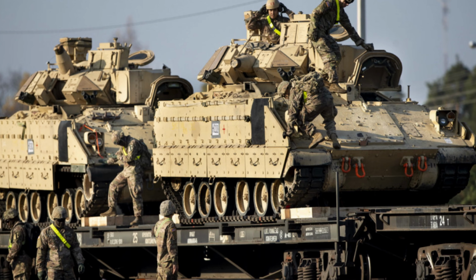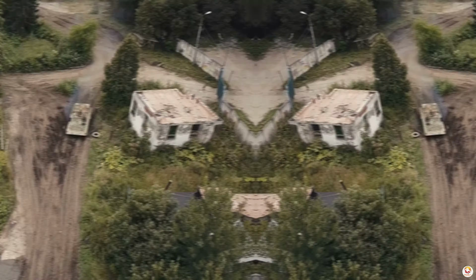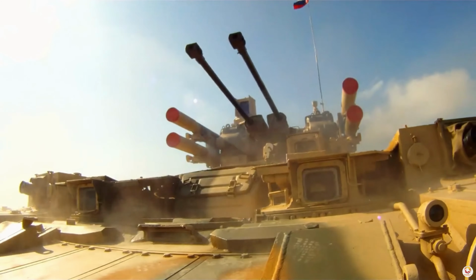The introduction of the M2A4E1 with the Iron Fist system represents a significant leap forward in ensuring the survivability and effectiveness of the U.S. Army's armored forces. This upgrade not only protects the vehicle and its crew, but also enhances the overall combat capability of the units equipped with these advanced vehicles.